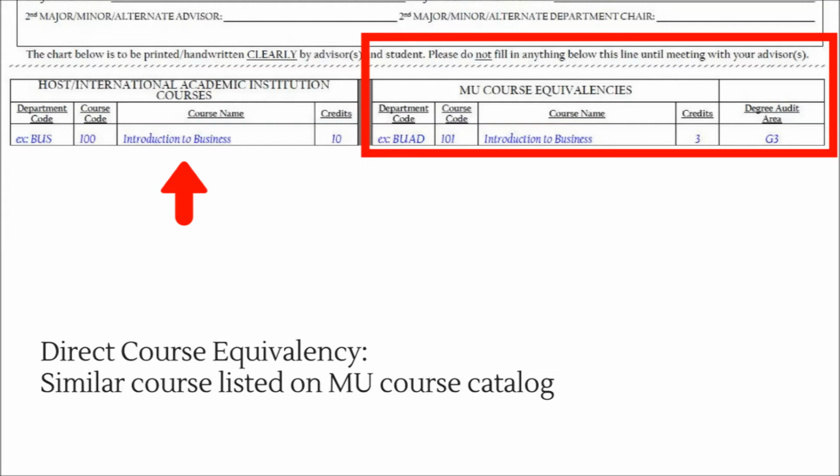After looking the course up in the MU course catalog, the department code for the similar course is BUAD for Business Administration. The course code is 101. The title happens to be exactly the same, Introduction to Business. It is listed as 3 credits, yet skip the credit column for now and we'll talk about that later, and the course is already pre-approved for a G3 general education category.